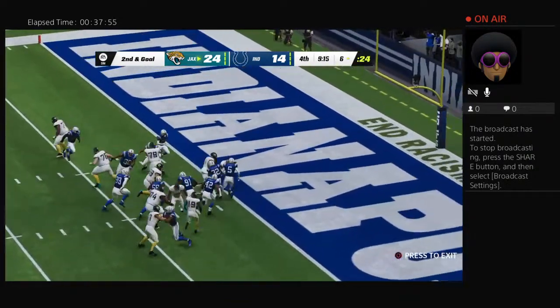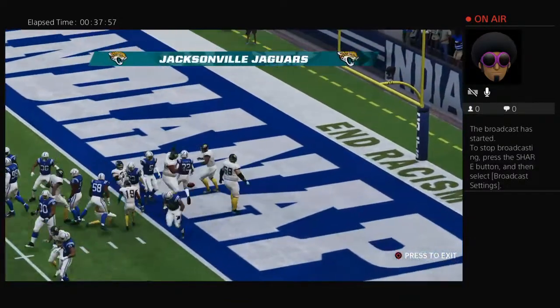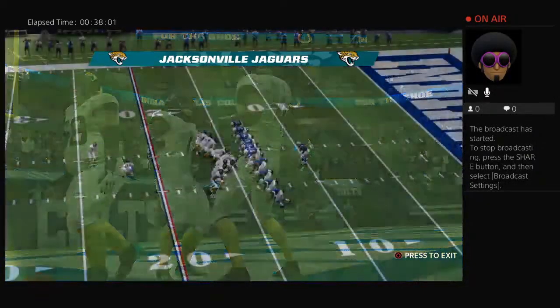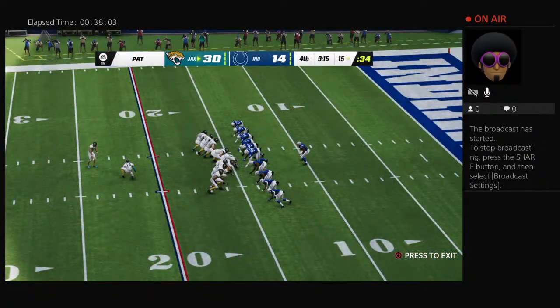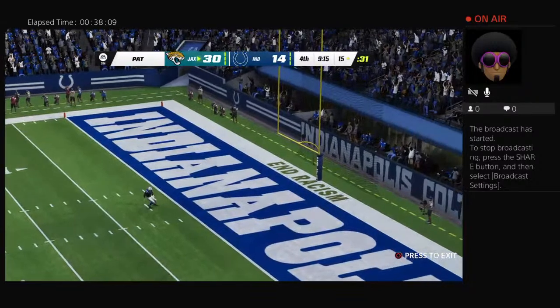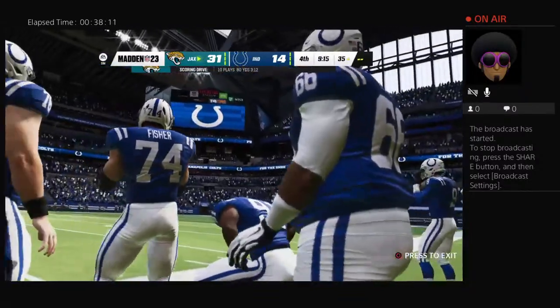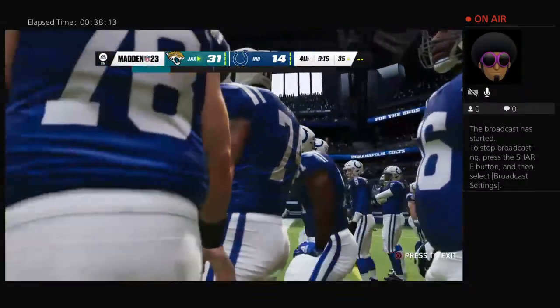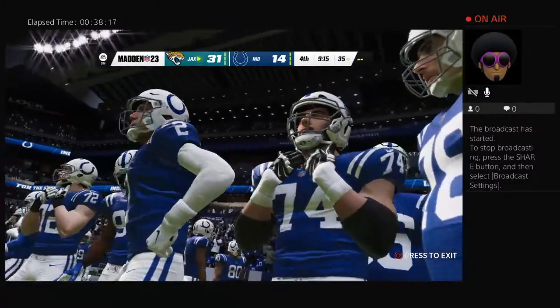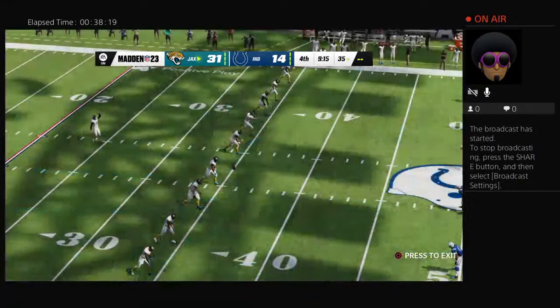Straight ahead, Etienne. And he takes it in. Touchdown, Jacksonville. Travis Etienne. A 6-yard touchdown run. And the Jaguars look like they're going to get back in the win column as they extend their lead here in this 4th quarter. Extra point by Patterson, up and good. And that'll make this a 3-score game now. The lead moves to 17.